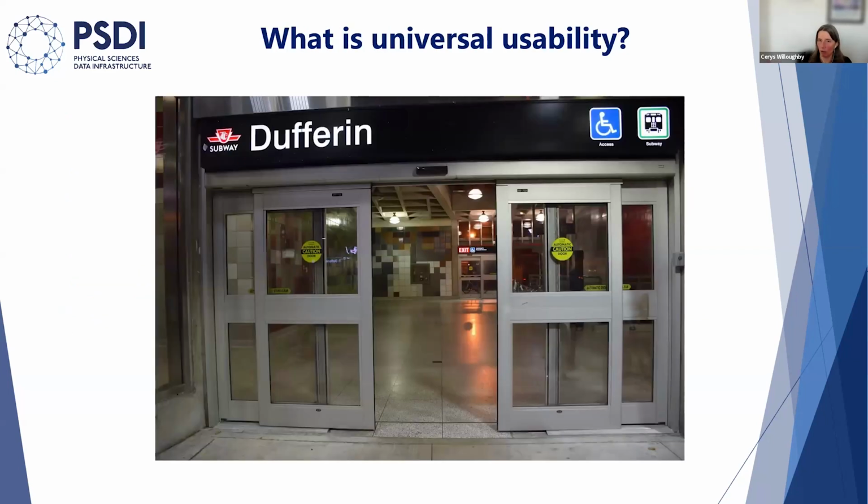Okay, so we're talking about universal usability. What do we mean by that? So the idea is that if we do things usably for people with disabilities, then we're making things better for everybody else.